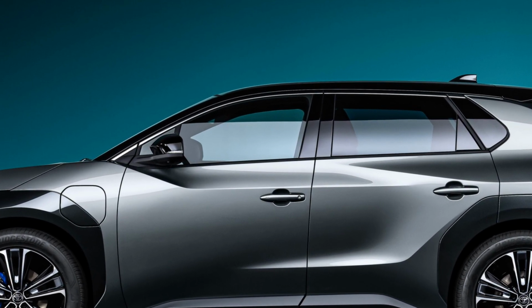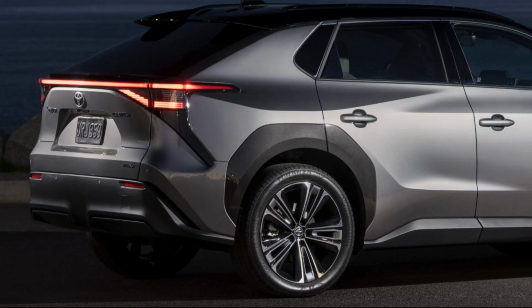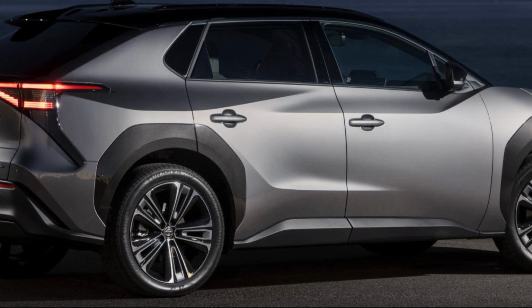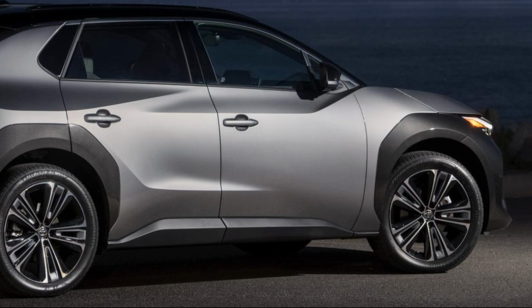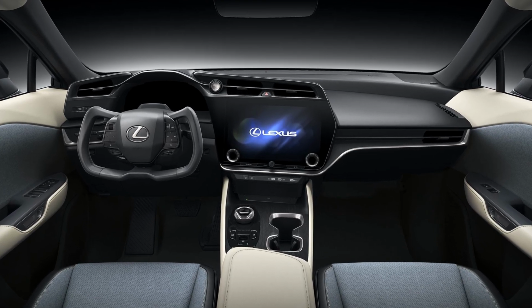Apart from two strong character lines above the door handles, including a Lexus RX mimicking upwards kink towards the edge of the rear door, the rest of the side profile remains relatively smooth and conventional, perhaps a slight departure for Lexus, which also has models such as the UX in its portfolio that feature a litany of body lines.